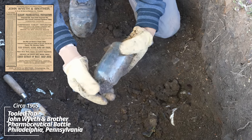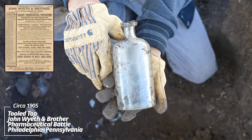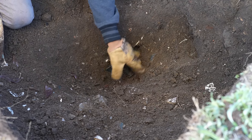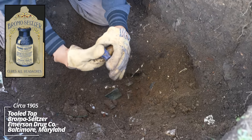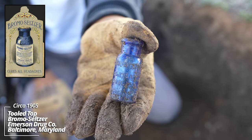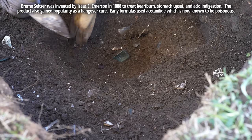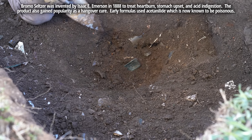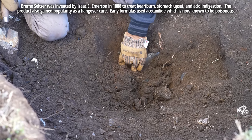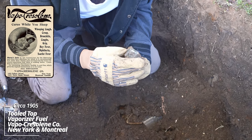I've seen these before: Wyeth and Bro, Philadelphia. This is a popular company. I believe they manufactured medicines. Oh wow, that's a big one. Looks like a paneled medicine. Oh, and here we go. Bromo Seltzer, Emerson Drug Company. Find a lot of these. Not sure if I've ever seen a pit this loaded. Vapo Cresoline Company.